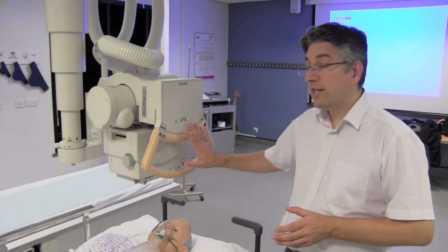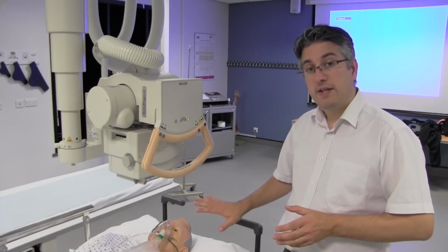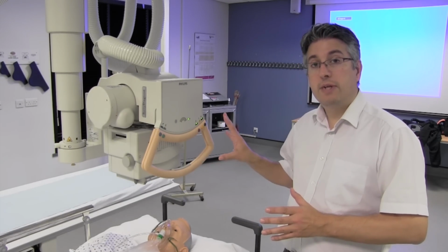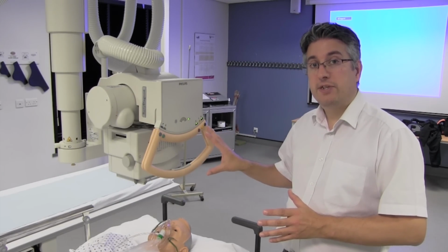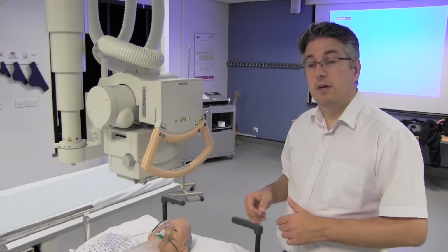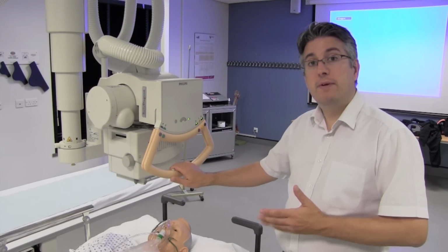You would have noticed in the footage that the X-ray tube was directly above the patient. This is clearly a risk to both the patient, who may quickly sit up and bang their head, but it's also a risk to the radiographer carrying out the examination when potentially you're trying to transfer the patient across onto the table. So we need to move the X-ray tube out of the way.